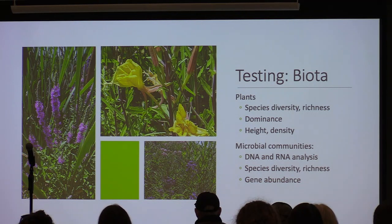To go along with our soil data, we also examined the major players in nutrient cycling, the plants and the microbes themselves. For each site, we recorded the plant species present, as well as which plant appeared to be dominant. Also measured were plant height and stem density, both of which vary greatly with the species of plants present. Soil was frozen in liquid nitrogen on site, so we could run DNA and RNA analysis back at the lab.